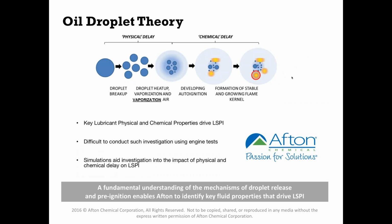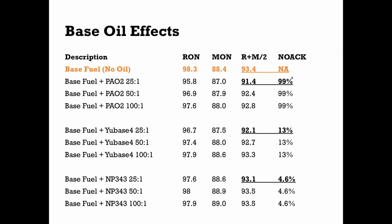What we found out was when you had different combinations of calcium and sodium, which tend to cause LSPI, and then molybdenum, which can actually reduce LSPI. We played around with some different oils. Oil A was a mixture of half calcium, half sodium detergent. When we ran our test, we would idle the engine for 5 minutes, make a full hit, idle the engine for 5 minutes, make a full hit, and did that several times. Over that series, we had 5 knock events with the calcium sodium mix.